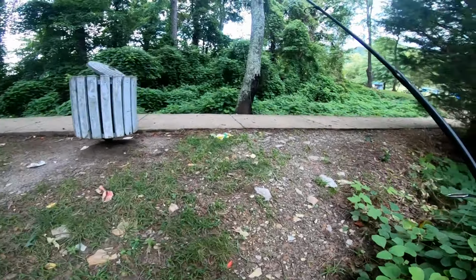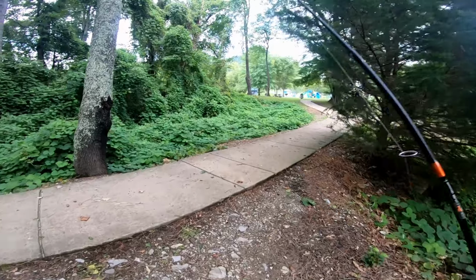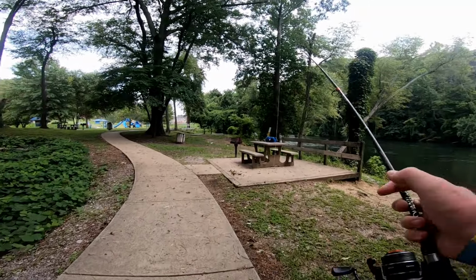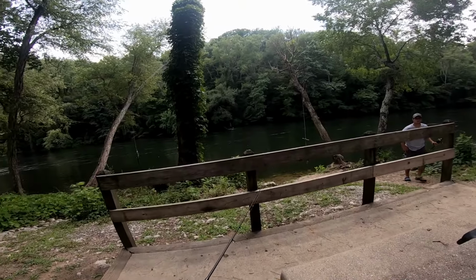Well, that makes the 6th lure I've lost today. That was a good chatterbait. I've lost probably countless shad at this point. So I think we're gonna call it a day here, boys.